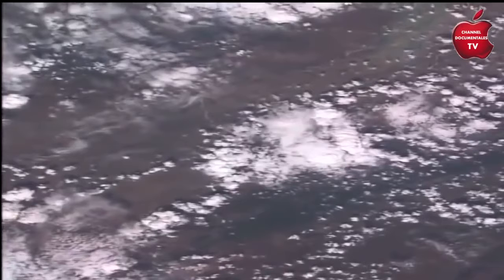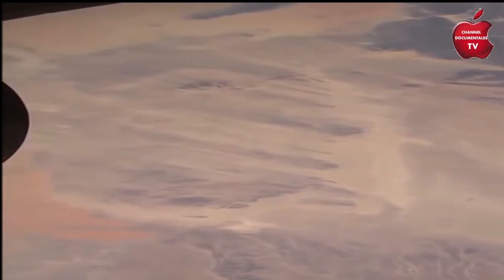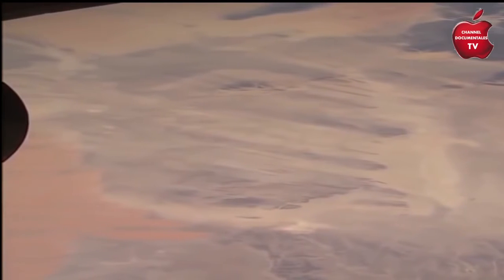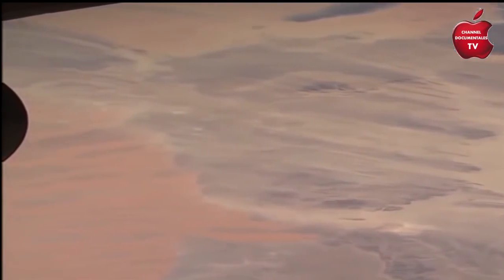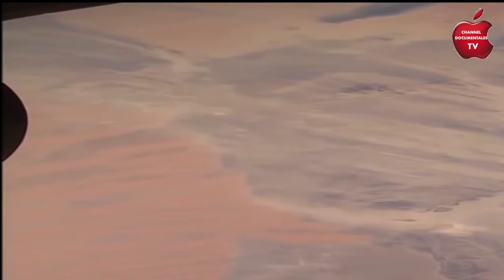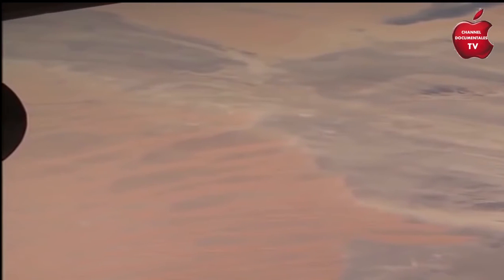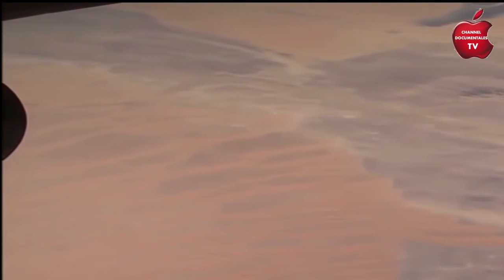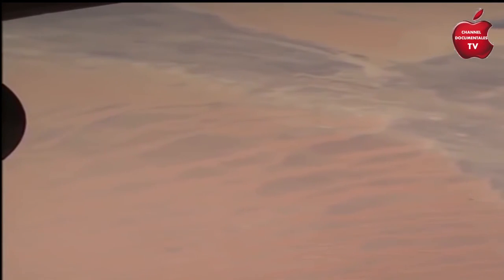Coming into the view on the left is an impact crater right in the middle of the picture right about now, and some wind streaks. We know where this area is because it's a bit unique. We've got a major dune field coming into the picture on the left there. The oriental sand sea, as it's called in French, and on the top is the Issawan sand sea.